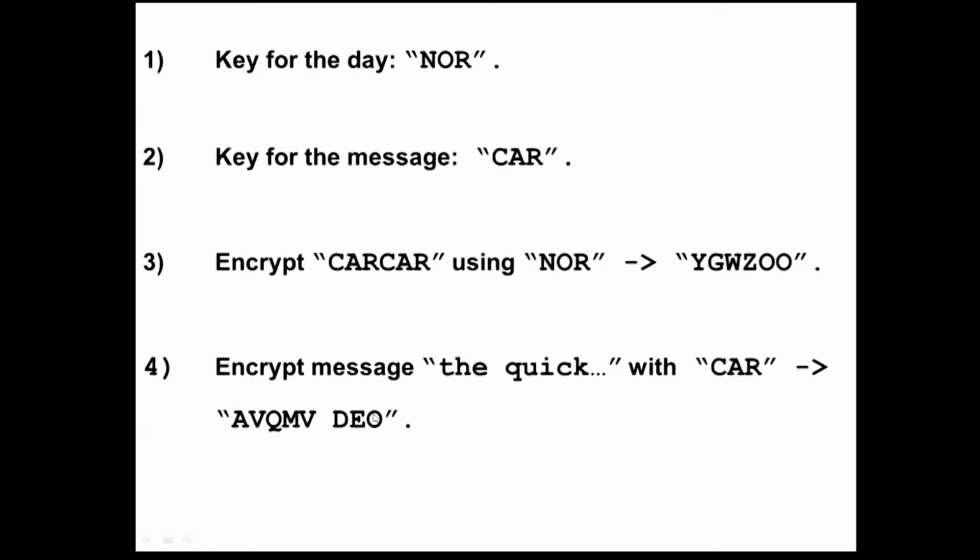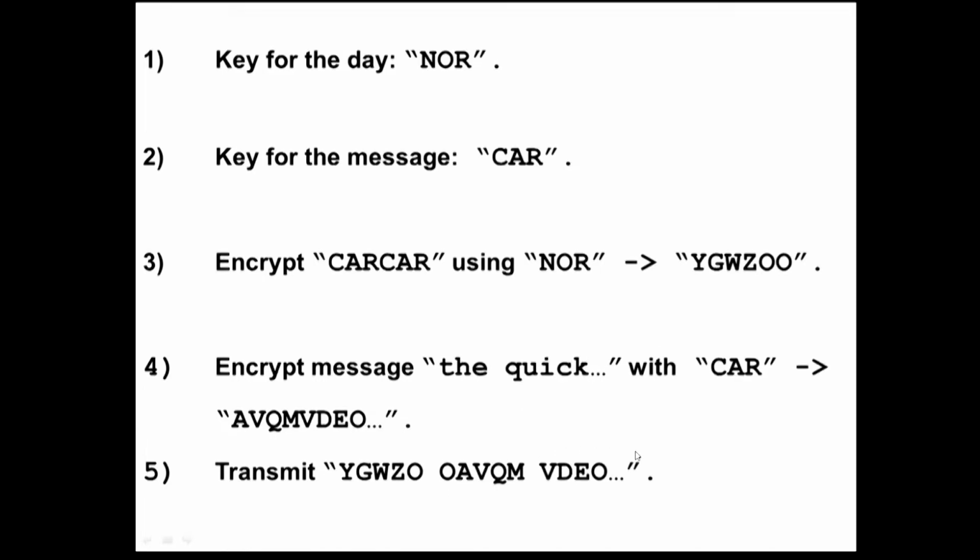Before you send the encrypted message, you send this message header, which contains this encrypted version of the message key, which has been encrypted using the daily key. So the first six letters will be the encrypted message key, and then the following text is the message itself. And this will be preceded, as I mentioned earlier, by the Kenngruppe, the recognition characters.